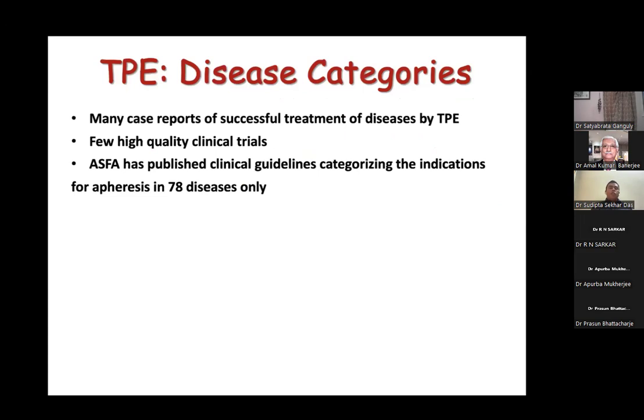Now, when we talk about TPE, we should know which diseases are indicated for therapeutic plasma exchange. It is not that for any disease, any patient, you just feed the apheresis machine and do the plasma exchange, right? There are many case reports of successful treatment of disease by therapeutic plasma exchange. And if you go through a PubMed search, you will see that there are very high quality clinical trials relating to therapeutic plasma exchange.